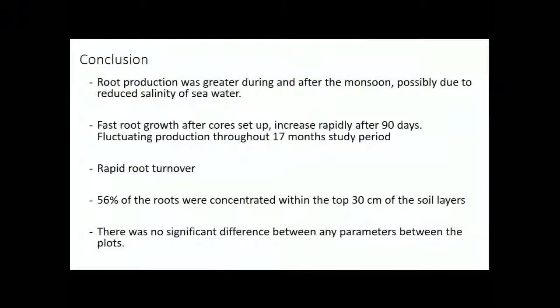For the conclusion, the root production is greater during and after monsoon season, possibly due to the reduced salinity of seawater, and there is fast root growth after core setup. There's also rapid root turnover, and 50% of the roots were concentrated within the top 30 centimeters of soil depth. And there is no significant difference in any parameters between the plots. Thank you.